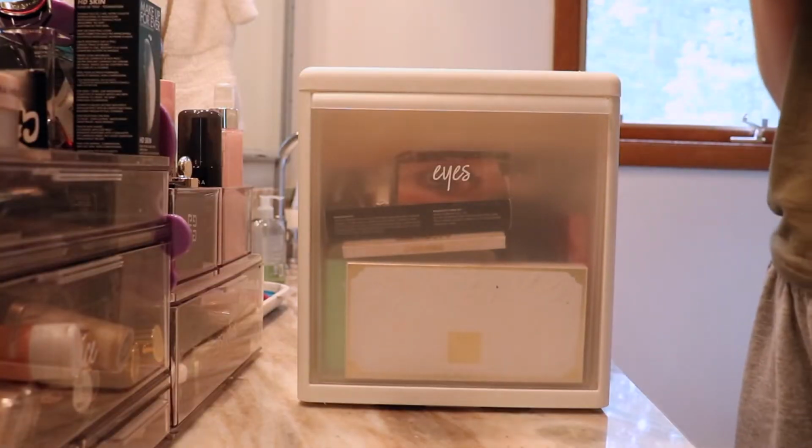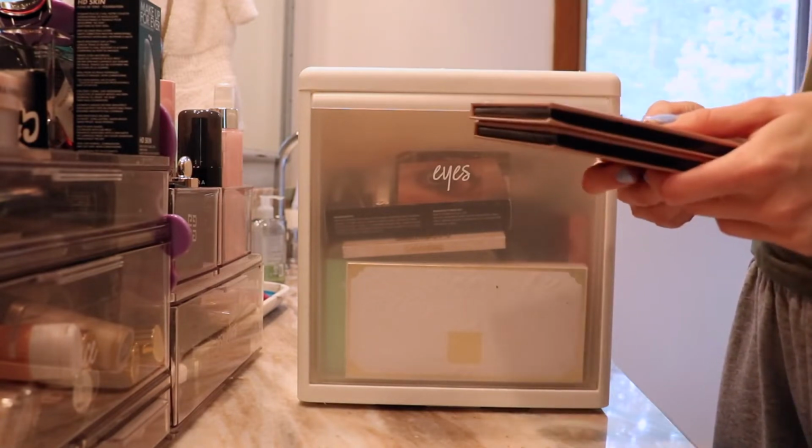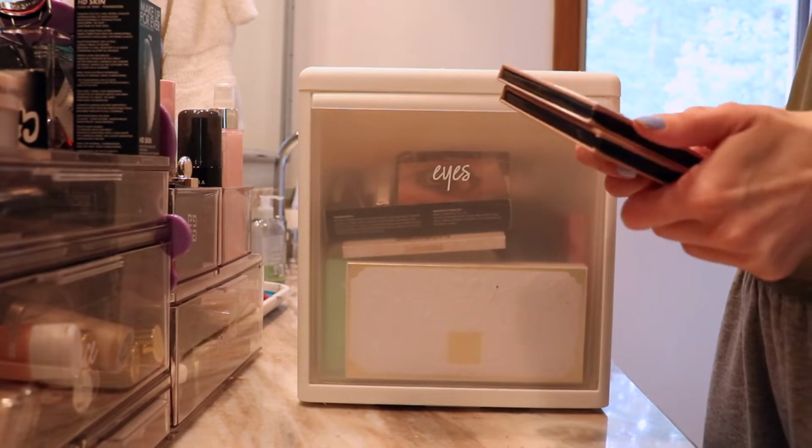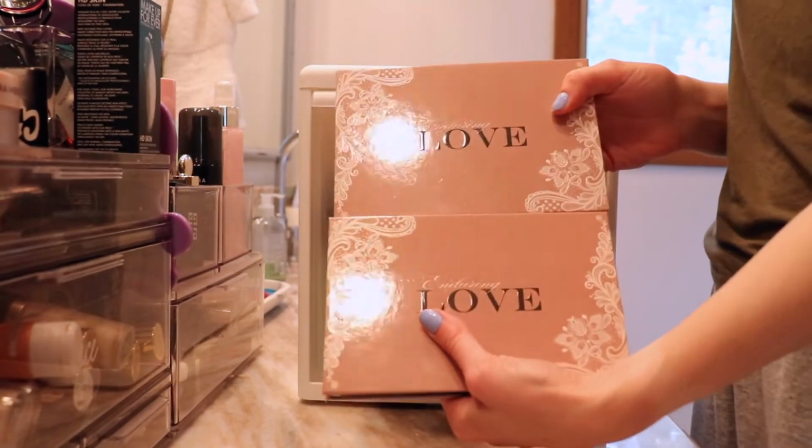Okay, I'm just gonna talk about 2 palettes that I already had on my vanity that I have been using. So I'm not going to declutter these. These are my mom's. These are by Sydney Grace. There is a difference between the 2.